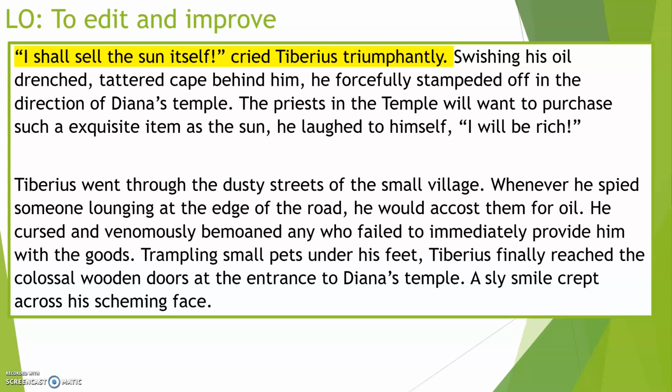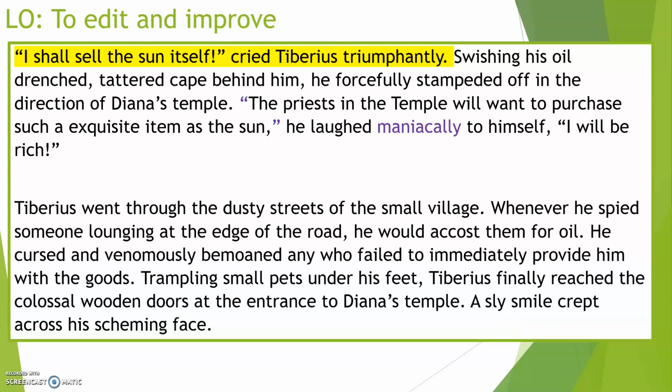However, the next thing he says, I realised I made a mistake. I said, the priests in the temple want to purchase such an exquisite item as the sun. He laughed himself. I will be rich. That's split speech, but I've only remembered to put the speech punctuation on the second half of the split speech. So to make my improvements, I've now added in inverted commas around the first bit that he says. I also decided I wanted to add an adverb in after laughed, so he laughed maniacally to make it sound a bit more exciting and more of a kind of a dishonest, slightly going mad type of character. So I've made my improvements there with my speech punctuation.